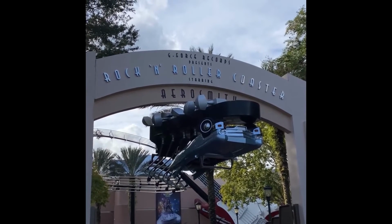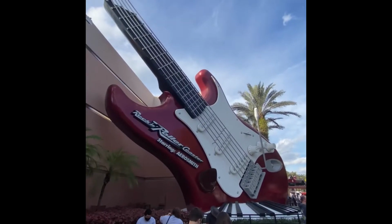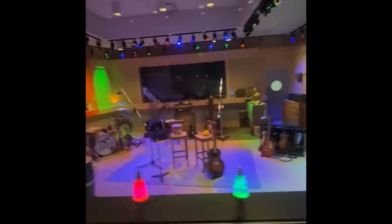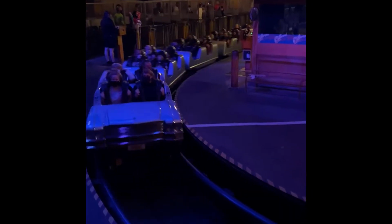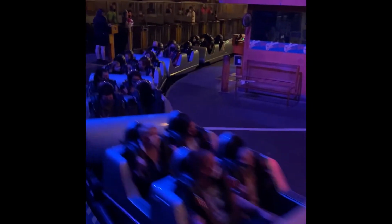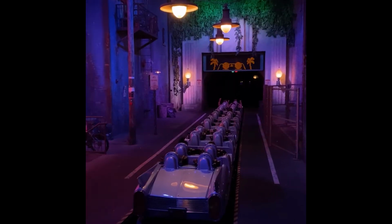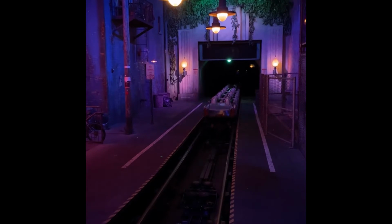The whole premise of the ride is that you meet Aerosmith and they want to take care of their fans, but they have a concert they have to get to across town. So they ask their manager to send you, their fans, on a stretch limo to get them across town to go to their concert for free. And so you'll board a stretch limo and that limo takes off. It goes from 0 to 56 miles per hour in 2.8 seconds. So you just blast off.